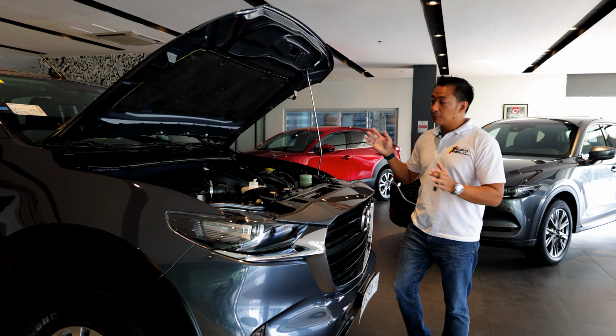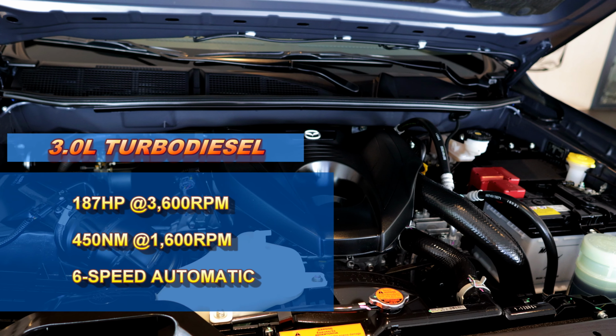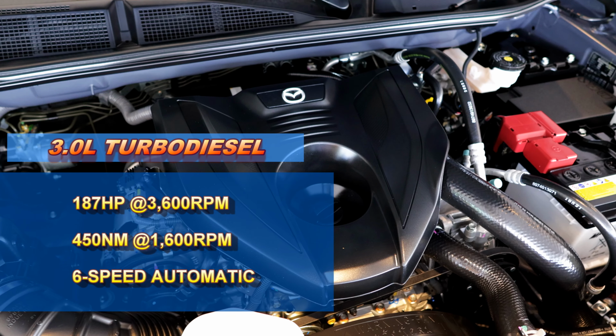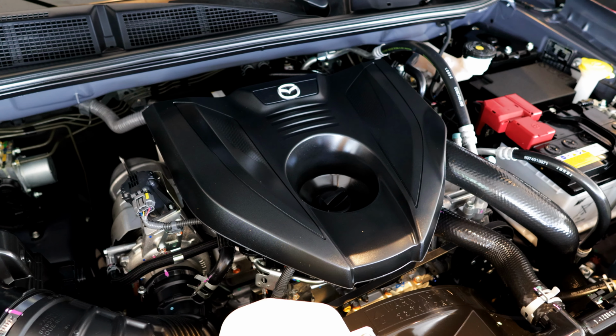Under the hood, the Mazda BT50 does not get a Skyactiv engine. Instead, what we have here is a 3-liter turbo diesel motor that is the same one found in an Isuzu DMAX. Now, this diesel engine puts out 187 horsepower and 450 newton meters of torque. The power is sent to the rear wheels via a 6-speed automatic transmission sourced from Aisin. While this might not be a Skyactiv engine and transmission, we all know that Isuzu engines will provide many decades of dependable service.